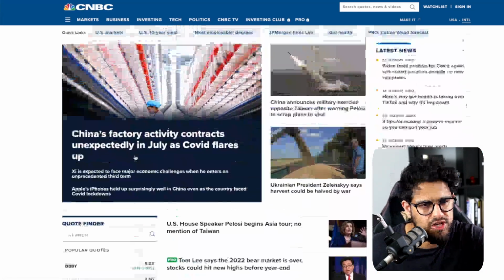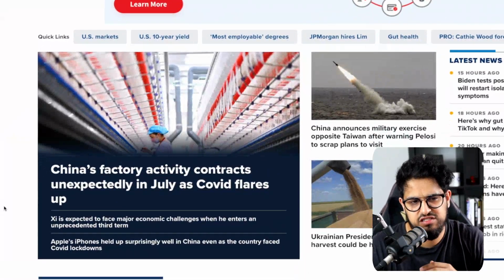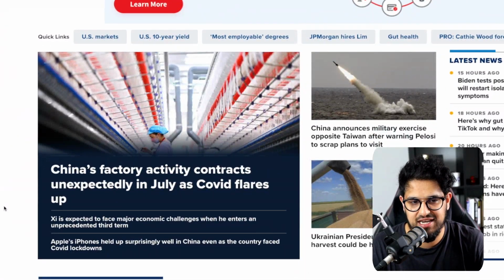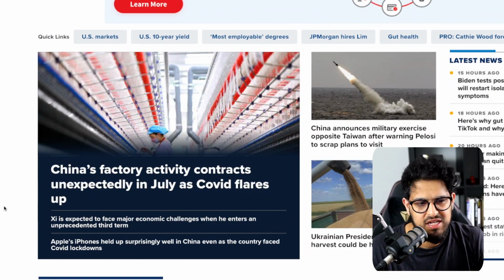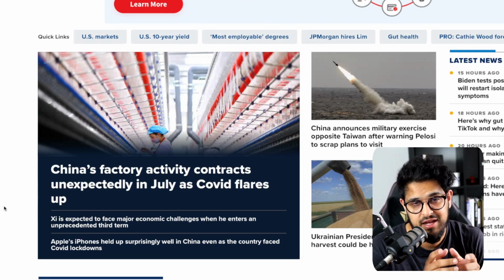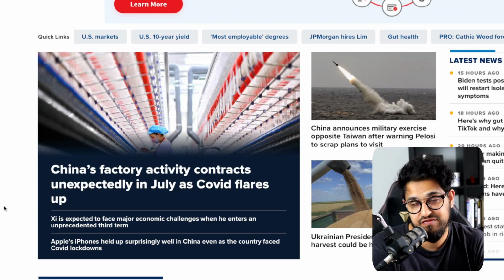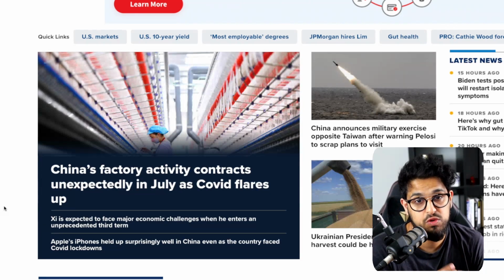Another bit of worrying news I was looking at here, just on a Sunday as I'm flicking through the news, was this. China's factory activity contracts unexpectedly in July as COVID flares up. So again, they still can't get to the bottom of this. It's still causing factory issues, and that's what's going to continue to put supply chain bottlenecks for the US and Western companies, and therefore create that long-term inflation, which we do not want.